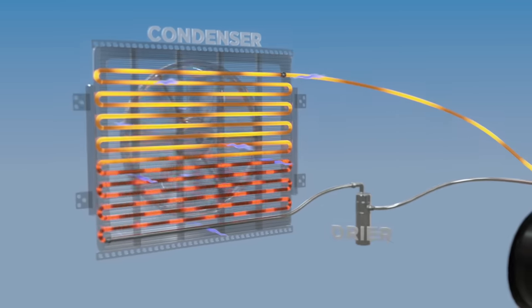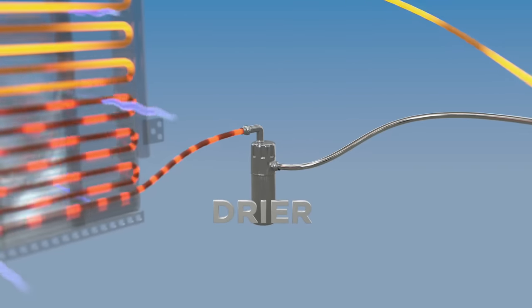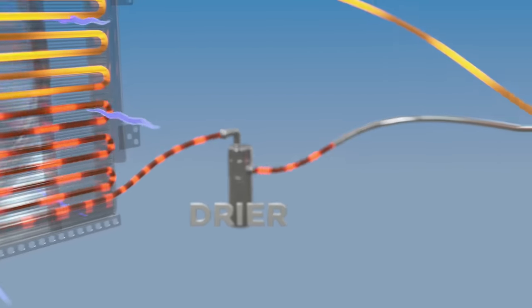From the condenser, this liquid refrigerant collects in the dryer, which also acts as a filter for the system. From there, the refrigerant travels through the liquid line to the expansion valve.